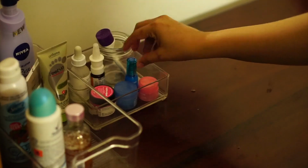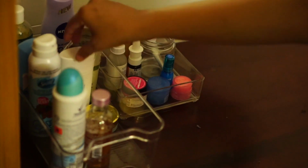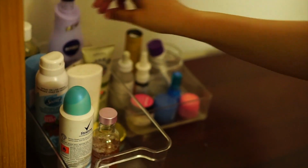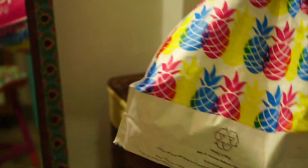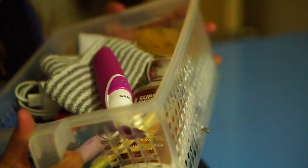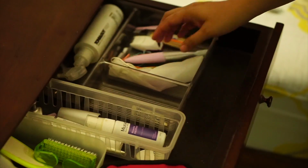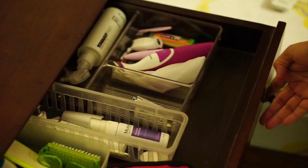And slowly I started putting things back on the table. And now adding more things to the basket, stuff just keeps showing up from everywhere. And finally putting things back where they belong.